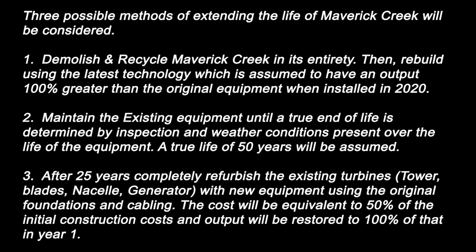Method number 3 is that after 25 years, completely refurbish the existing turbines with new equipment using the original foundation and cabling. The cost will be equivalent to 50% of the initial construction cost, and output will be restored to 100% of that in year 1. The potential social impacts of this method are the same as the first method. Large new components must be transported long distances on public roadways, as do the large components that are being replaced and disposed of.